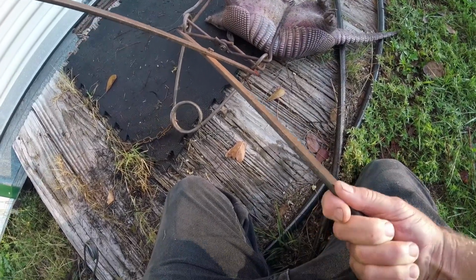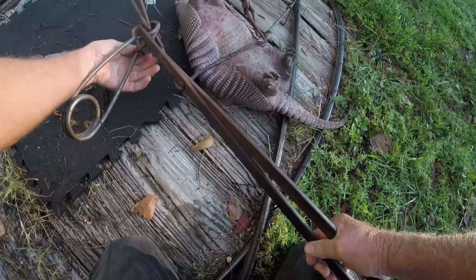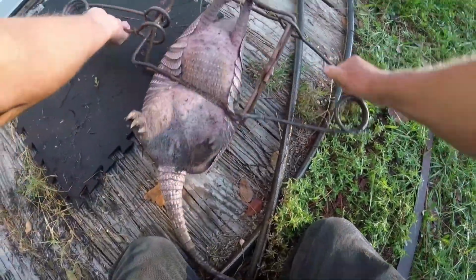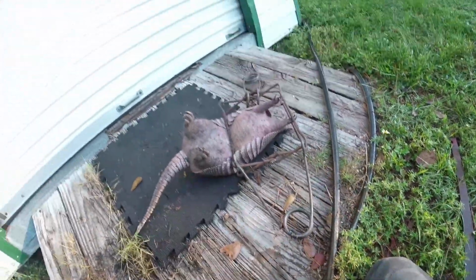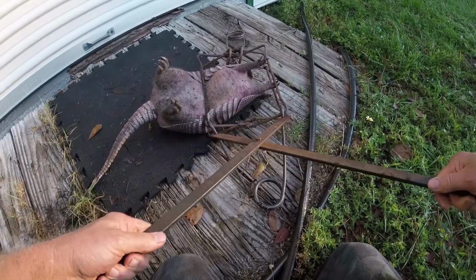So you put your setters, these are called setters, put them there, and you bring this down. Now this takes some power. Okay, squeeze these down. And then come around here and set that, let up on it. And do the same over here. If you don't do this properly, guys, this thing will about break your arm. I'm not kidding you. Be careful.